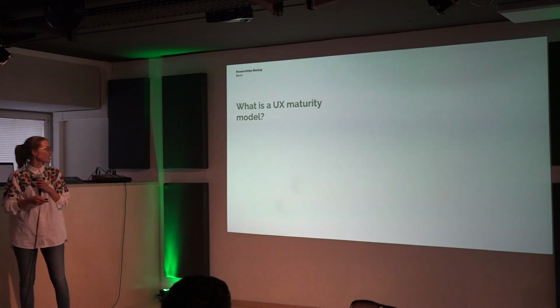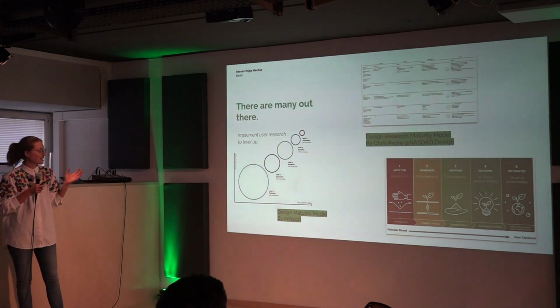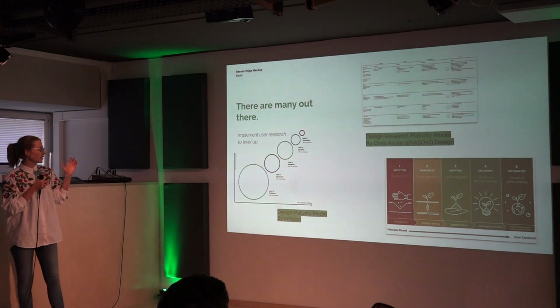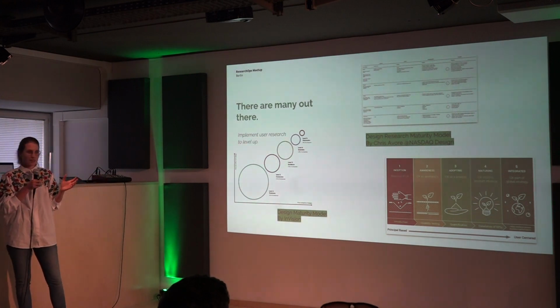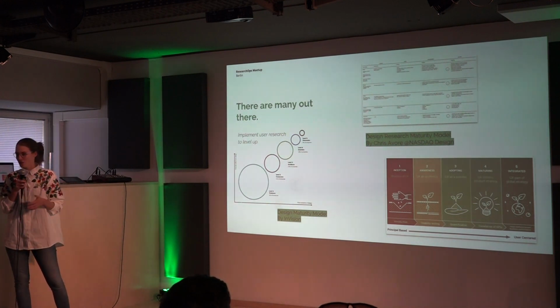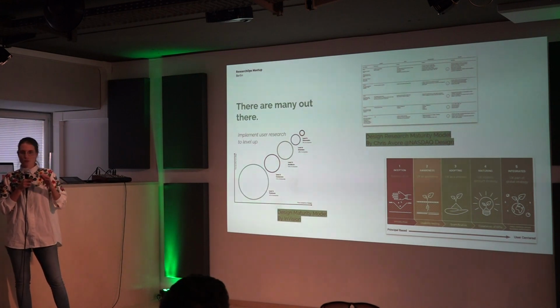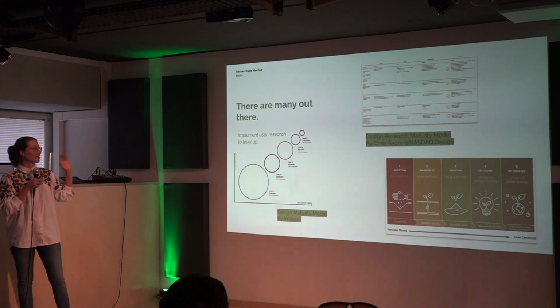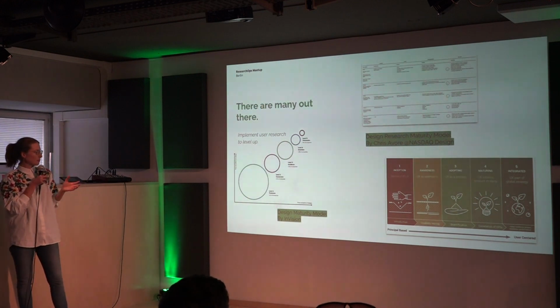And there's not such a thing as one UX maturity model. There are many out there. We've just picked the most prominent ones, the ones you find on Medium and which have been discussed in various channels or at last week's UX Insights conference. So it's not complete. There are many out there. These are just some good examples.